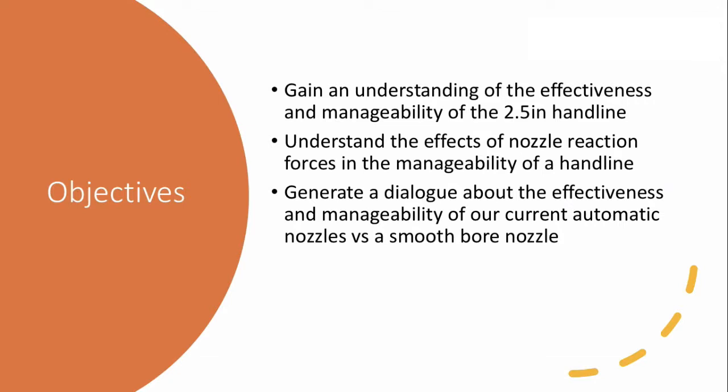The objectives are to gain an understanding of the effectiveness and manageability of the 2.5-inch handline, understand the effects of nozzle reaction forces in the manageability of the handline, and generate a dialogue about the effectiveness and manageability of our current automatic nozzles versus a smoothbore nozzle.